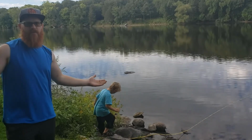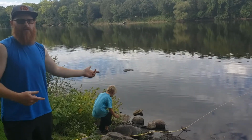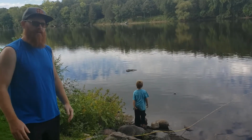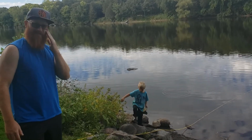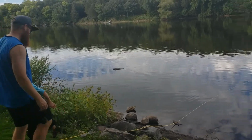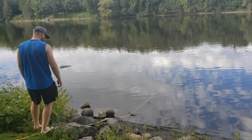So I think it's been about 2 hours or so since we threw it out in the water. And I'm itching like crazy because there's mosquitoes everywhere and I keep getting bit. So I'm going to pull it out of the water and we're going to see what we got. Let's do it.